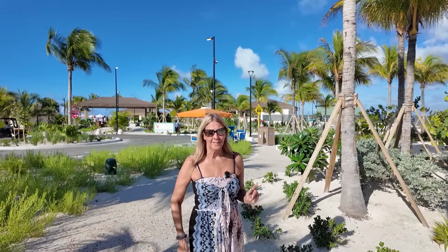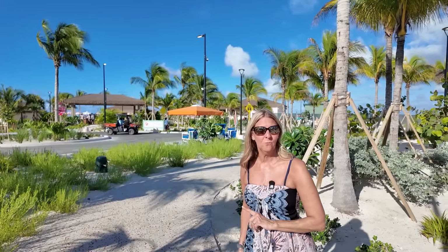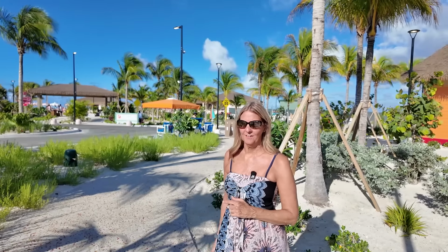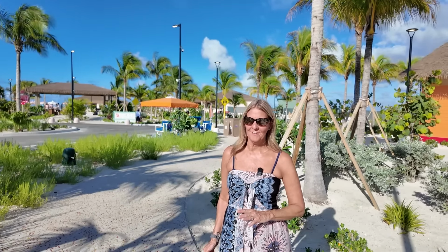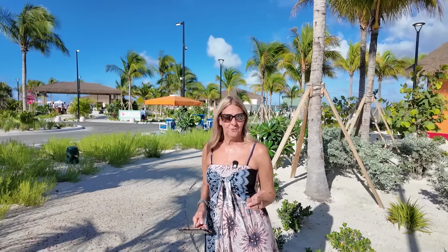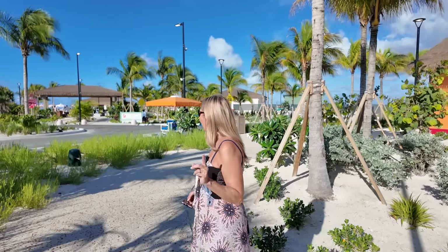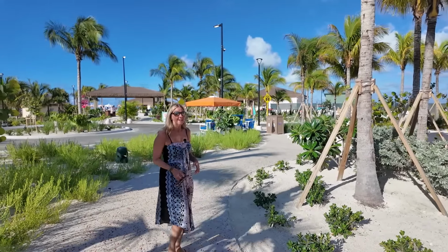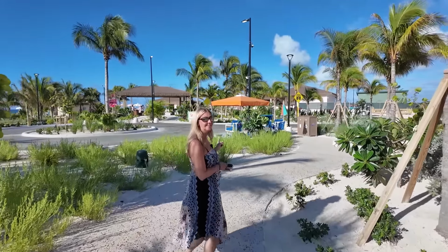That is an adults only area as well. That one is 21 and over, and you do have to purchase a pass to get in there. It does cost extra to spend the day there. There are a couple different options. One of them does include a few drinks as well. So that's where, if you want to pay extra for that, you might get a few drinks included that way. So let's head over there and take a peek.